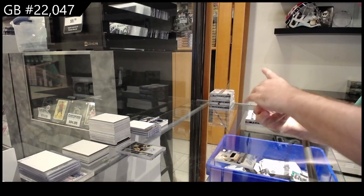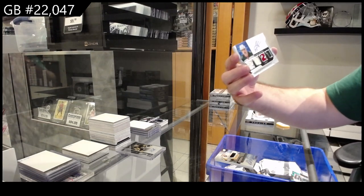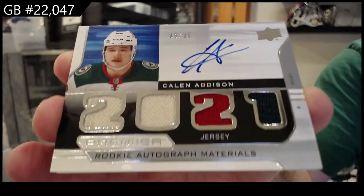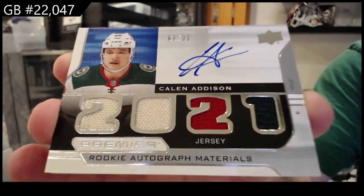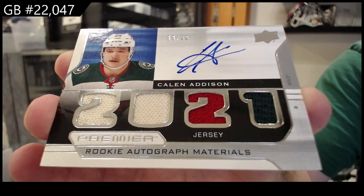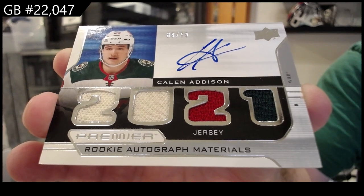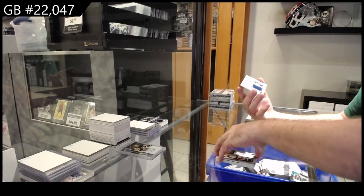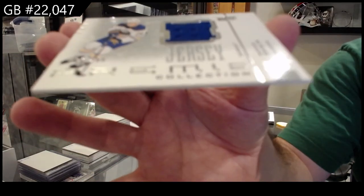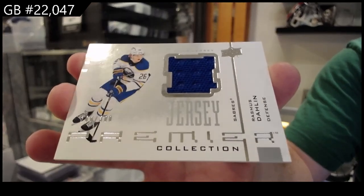Nice. We've got a 99 quad jersey auto for the Wild, Kalen Addison. Rookie auto jersey, Addison. And we've got number to 300 retro jersey, Darlene for Buffalo. Buffalo Sabres.